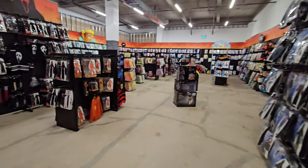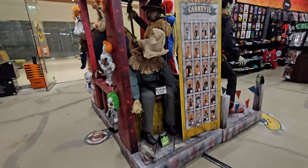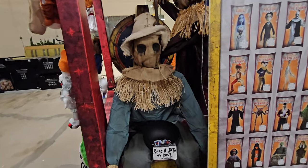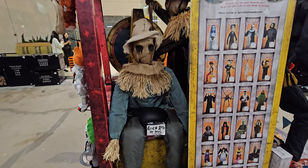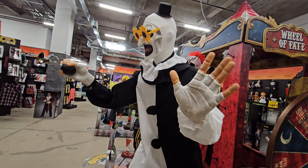All right, let's make our way back up through here and go see the animatronics they have set up at the door. All right, let's start with the sitting scarecrow. Reach into my bowl if you dare. I dare. It's the regular sitting scarecrow, too. It's not the scary one, even though he's pretty scary as he is. All right, let's come over here and get Art going.